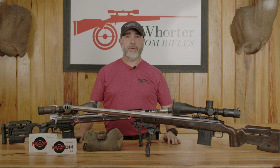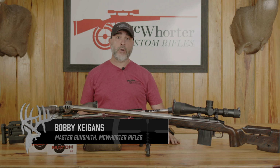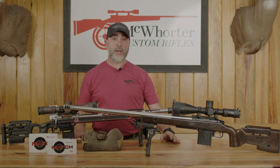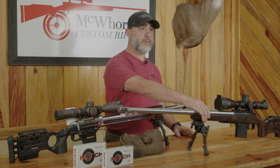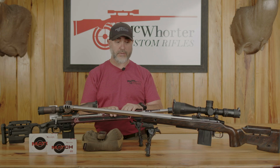So in a previous segment, we mentioned something about my experience in PRS competition. Today, we're going to go over a few items that we use in PRS. One of the new offerings that we have here at McWhorter Custom Rifles is match-grade target-built rifles. So what you see here, we have a conventional style stock and then a chassis platform, which we're able to offer either one of those.